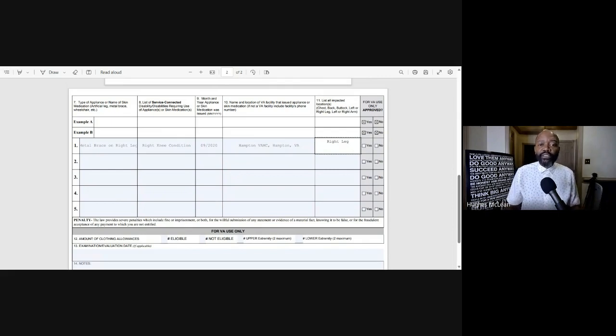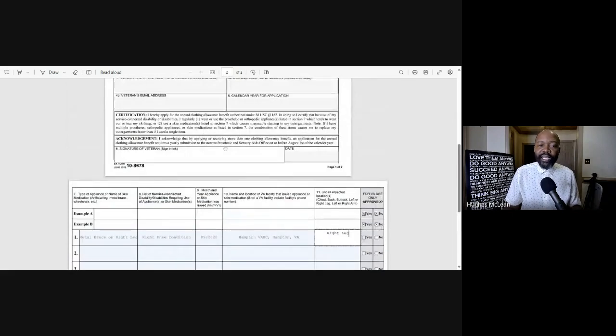Once again, fill out this identifying information, and then if you had additional appliances or additional skin medication, you would just add them to these following rows. Once this is completed, you would take it to the VA medical center that issued you the appliance, or whichever one is closest to you. It normally goes to the prosthetics department, but you would want to ask them at the medical center exactly where do I submit this clothing allowance, so you can get that annual benefit.